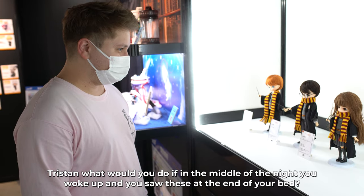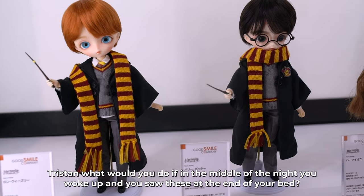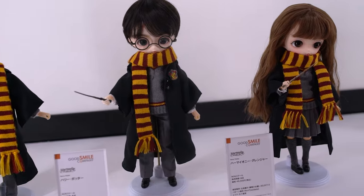Pretty cool. Tristan, what would you do if in the middle of the night you woke up and you saw these at the end of your bed?